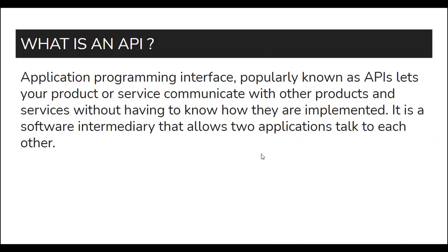So basically it allows you to not need to know how they implemented the database. You don't even need to know what exactly is going on there. The API allows you to communicate with the database and everything.